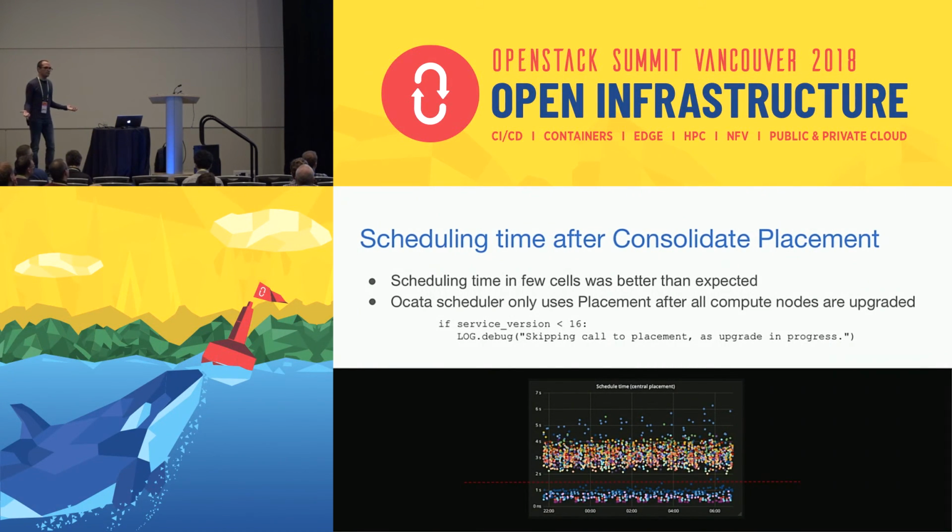So we did all of this. Now we have the central placement. The scheduling time goes up. However, we had a few cells that were performing very well on scheduling. What we see in the graph is the scheduling time. We had 4 cells where the scheduling time was like in the past, like having the local placement. So what was wrong with that?